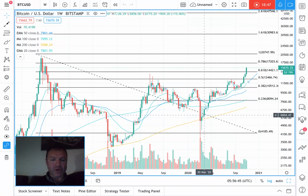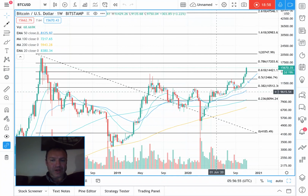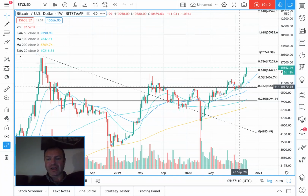So from Q2, again, Q2 was huge. Look at how much it went up in Q2. It stalled a bit in June. Q2 was a marvellous quarter again. We had a bit of sideways in Q3, and then we had upwards again in Q3, and then down in Q3, and now Q4. Q4 is just incredible.